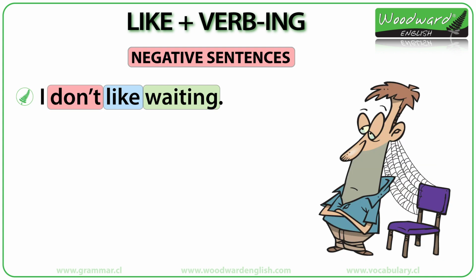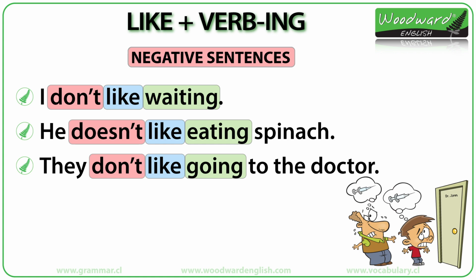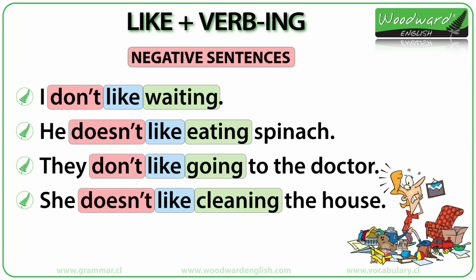More examples of negative sentences with like plus verb ing. I don't like waiting. He doesn't like eating spinach. They don't like going to the doctor. She doesn't like cleaning the house, or she doesn't like doing the housework.